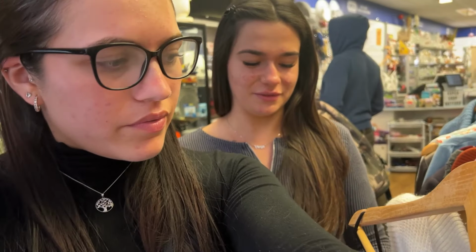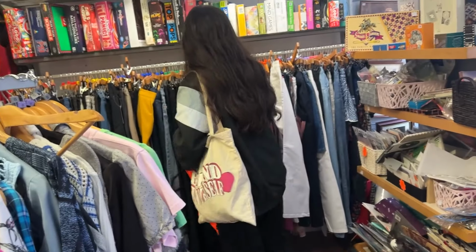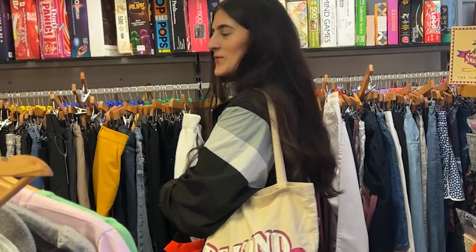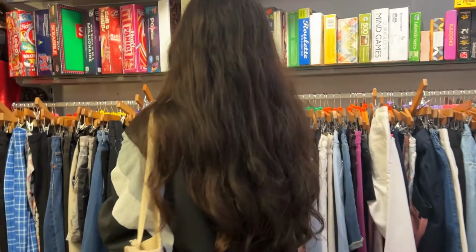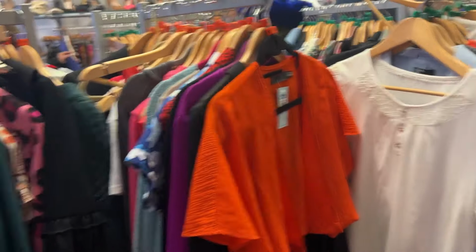Shopping. You're honestly finding so much stuff. I'm going crazy right now. This is Anna in her natural habitat. I'm in my element right now. Let me find something that I think you should get.